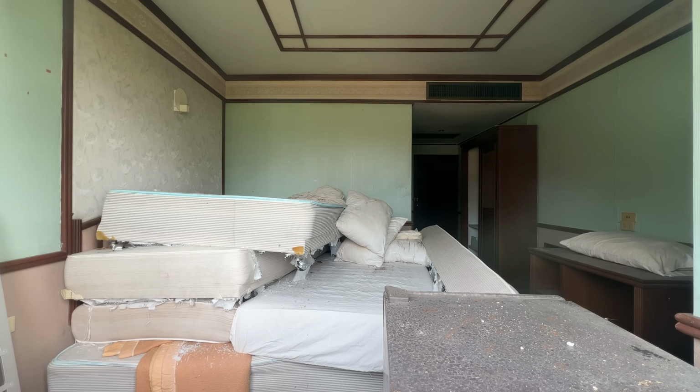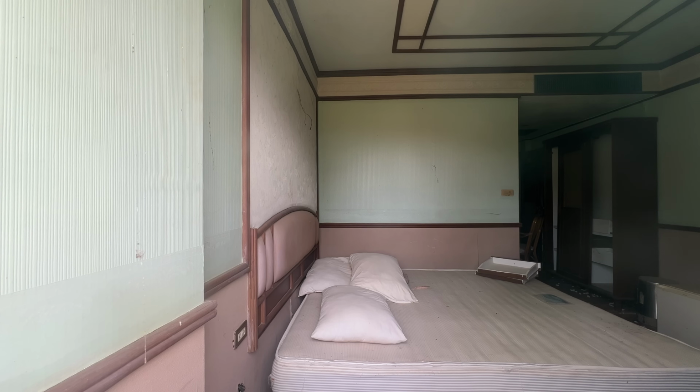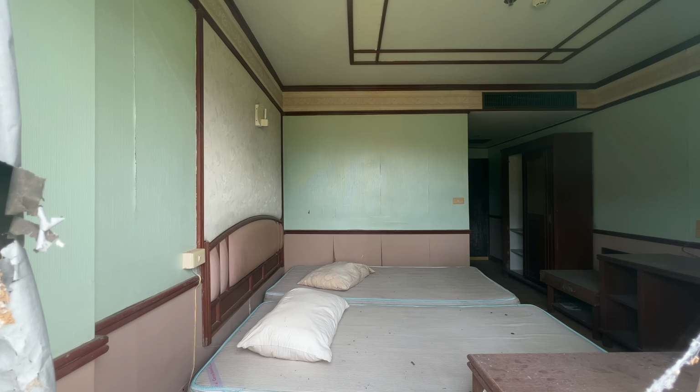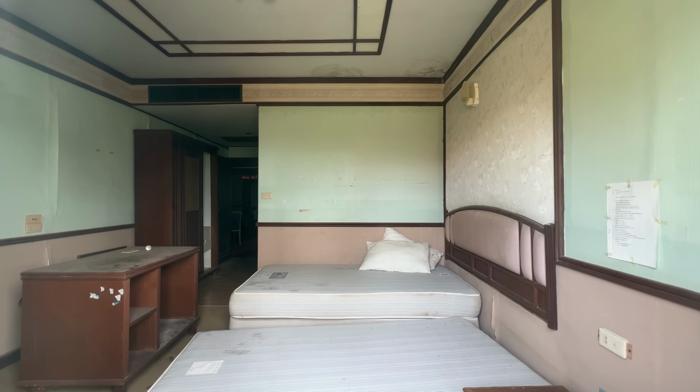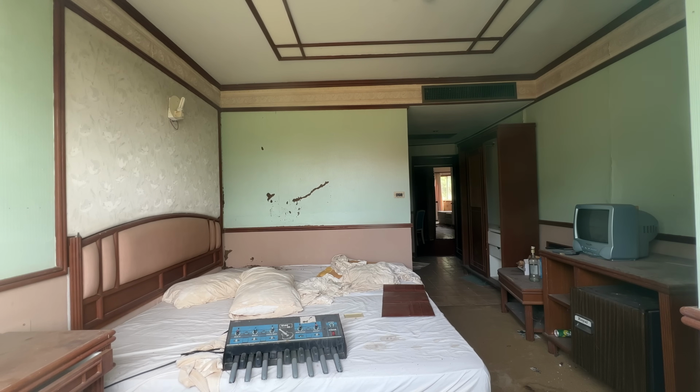It looks like they just left everything inside the ship, and still mattresses, furniture, all sorts of things just lying around inside. Can't really tell what's what. I'm just sticking the camera up into the window, but you can still see quite a bit of things, and each of these rooms just haven't been left behind.